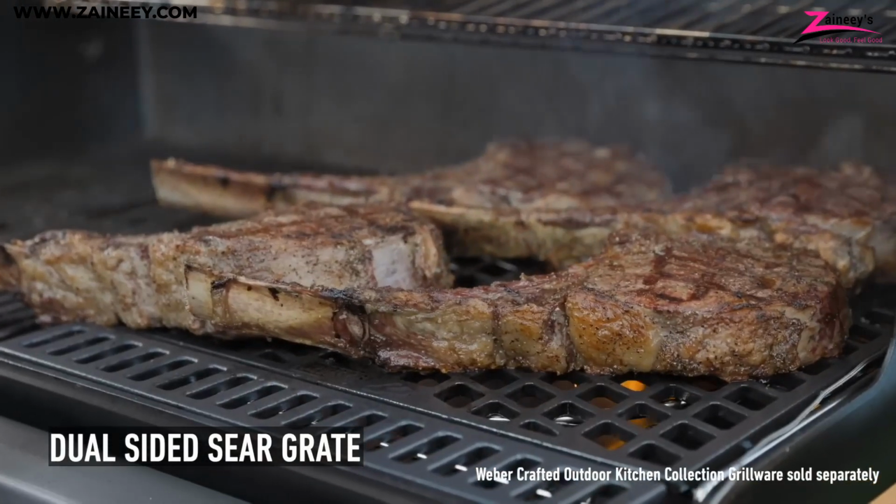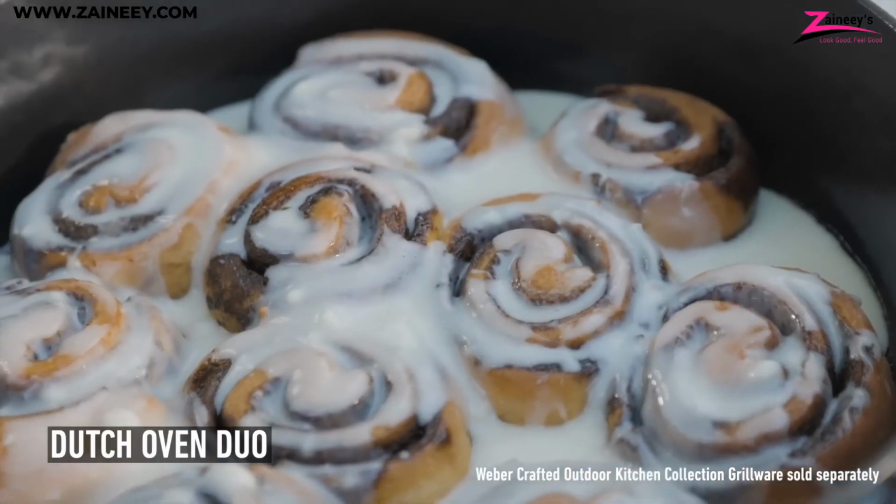There you have it. The top 5 best gas grills that cater to every grilling style and preference.